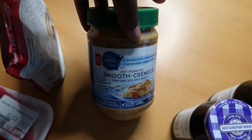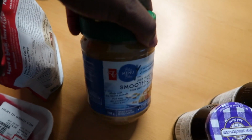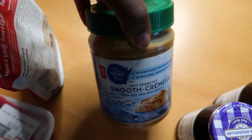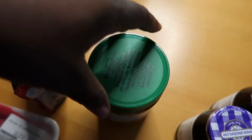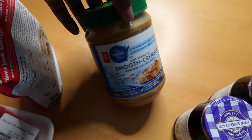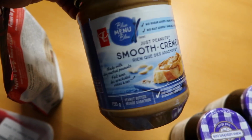I needed some peanut butter because we ran out of the ones that I typically buy at Costco, so we just grabbed the blue menu for now. The next time we go to Costco, I will pick up the 2 package, and then I'll just put that in the pantry until this is done. I always buy this smooth one.